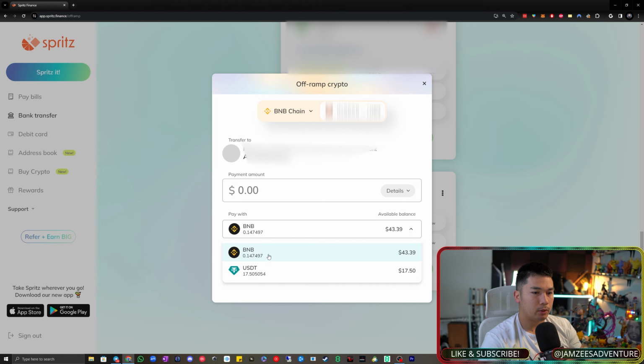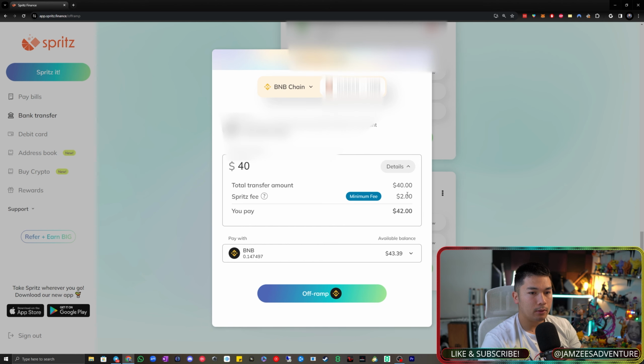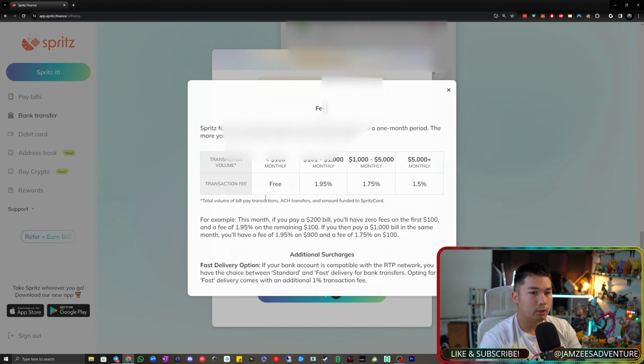For the sake of showing you an example, I'll use the BNB. If I wanted to off ramp 40 of that, I can click on details. You'll get the breakdown. I want to transfer 40, and there's a minimum fee threshold that they have. It looks like if they didn't have this minimum fee in place, the fees would have been even less. So minimum fee, $2. I'm paying $42 to off ramp this.